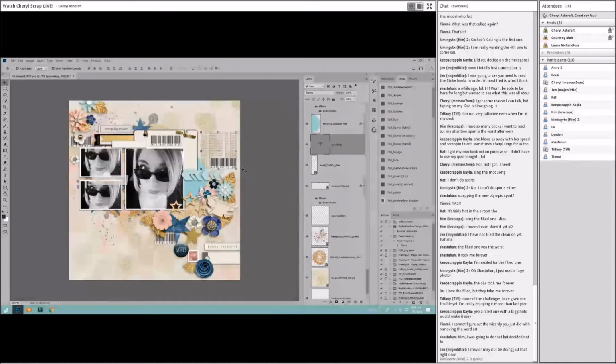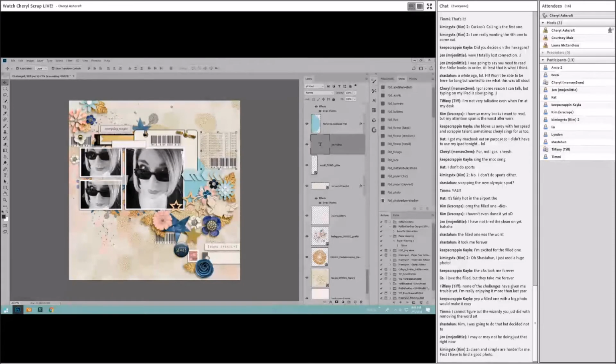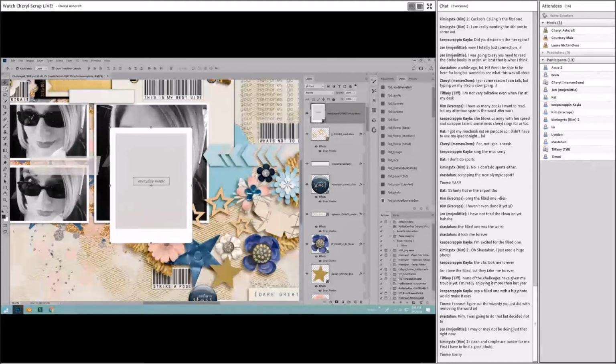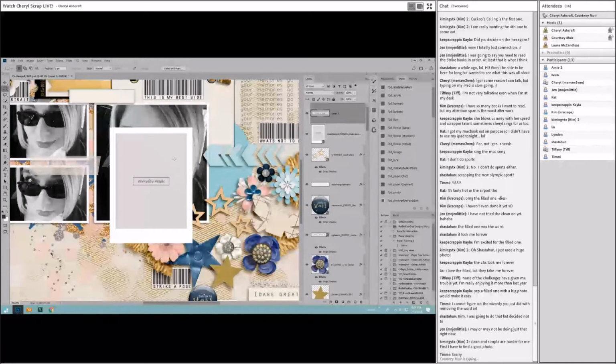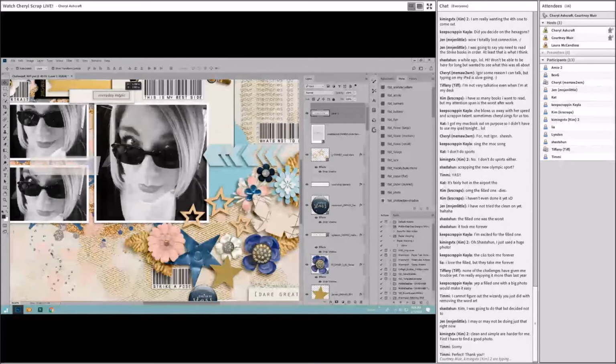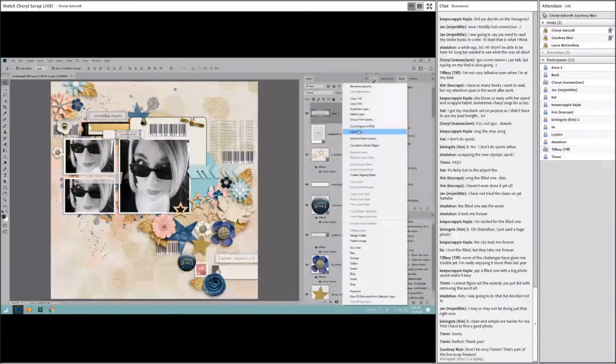Well, it's coming together. Timmy says she cannot figure out the wizardry you did with removing the word art. Okay, let me pull that back in. So all I did was choose the rectangular marquee tool and I just drew around it. And then I used my shortcuts, which are Control C to copy and Control V to paste. And it then pastes it in a new layer up here. So when I turn that card off, you can see it in there and it becomes a separate little item you can use. Does that make sense?